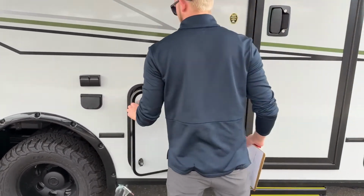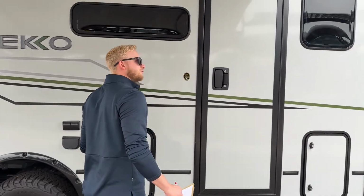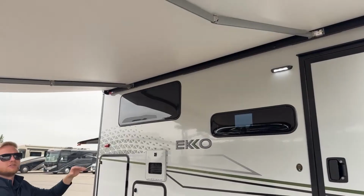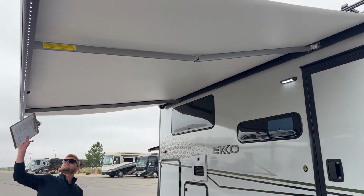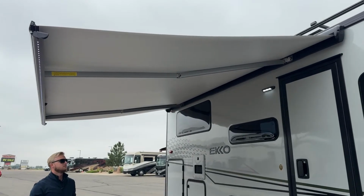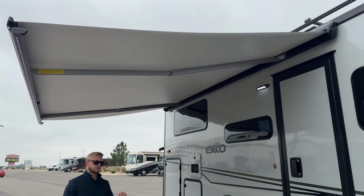All right, now we'll head on inside, but before we do that, just take a look at the awning we have set up out here. So this is a Carefree awning, and you can see we have the LED lighting all the way down the side. It's one touch, extend or retract.